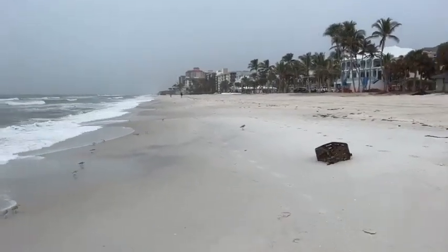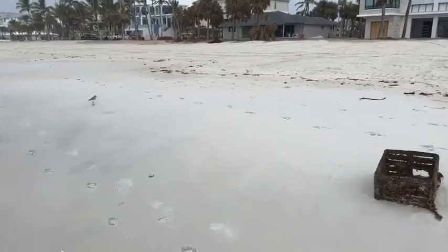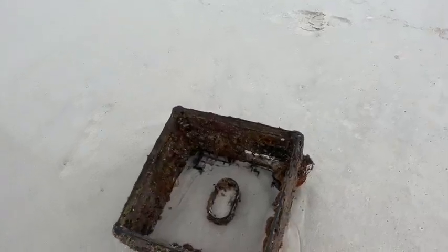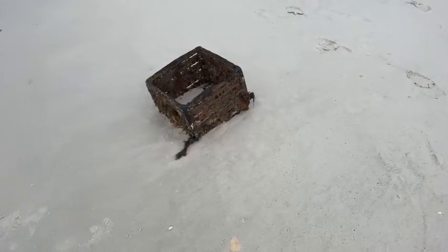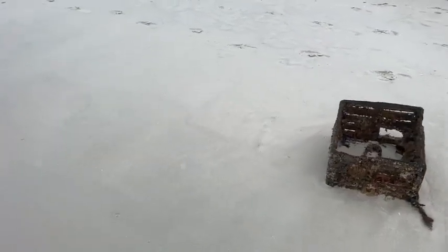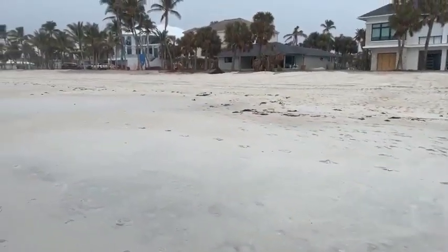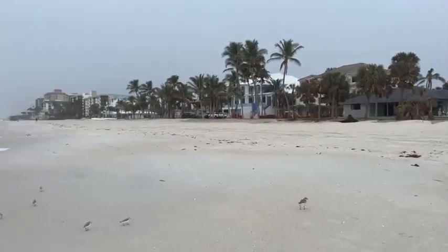There's a concrete block that washed up on the beach the past couple of days. Oh, I'm sorry. It's a crab trap. It washed up. Or is it a milk crate? Might be an old milk crate, but there still is debris out in the water, still washing up. I did see a couple concrete blocks washing up here yesterday. Somebody threw them up higher onto the beach, to get them out of the water. There is junk out in the water. That is a fact.